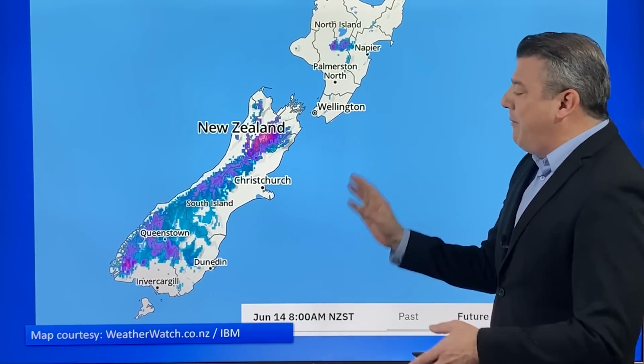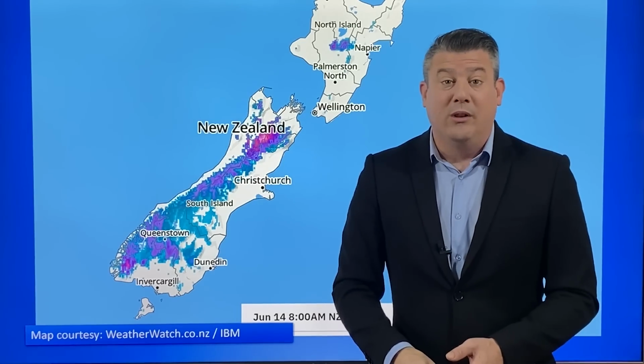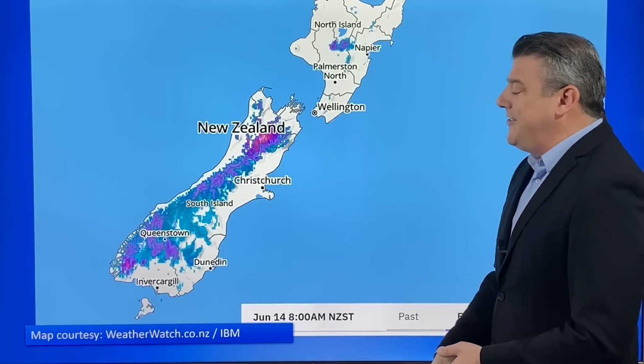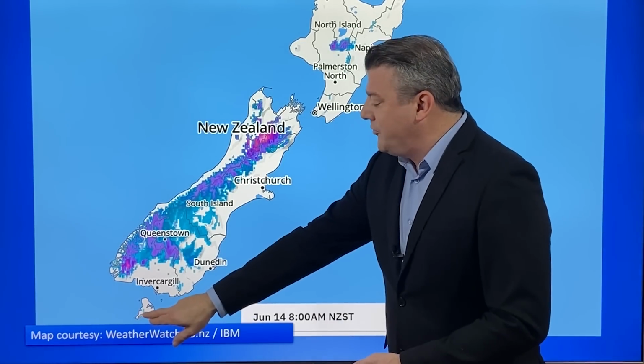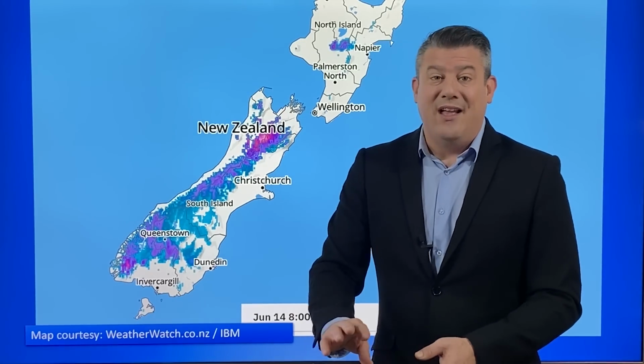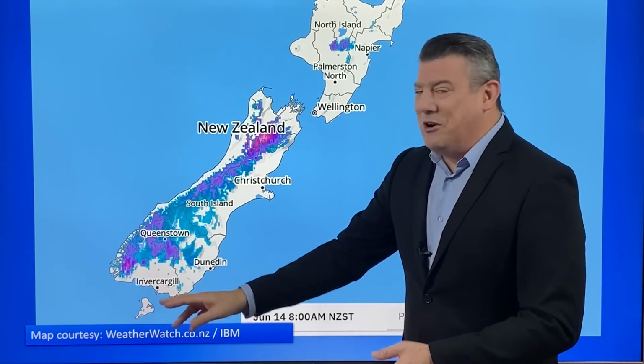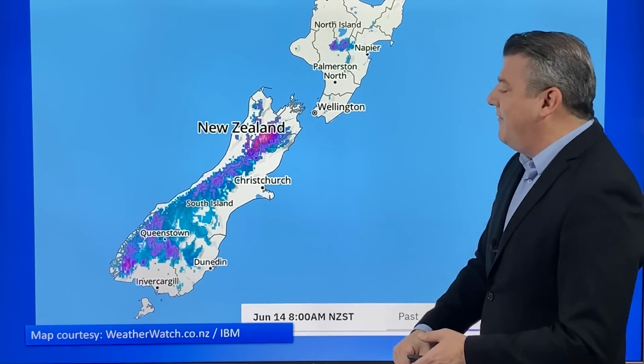Just to give you an idea, we've got a little bit more of a southerly change down here, so there could be some more low-level snow flurries, not likely to accumulate too much, even a couple of snow flurries on the top of Stewart Island. It was actually snowing to sea level at Stewart Island on Saturday and around Fiordland. Didn't quite get there in Bluff, but it was very, very close.